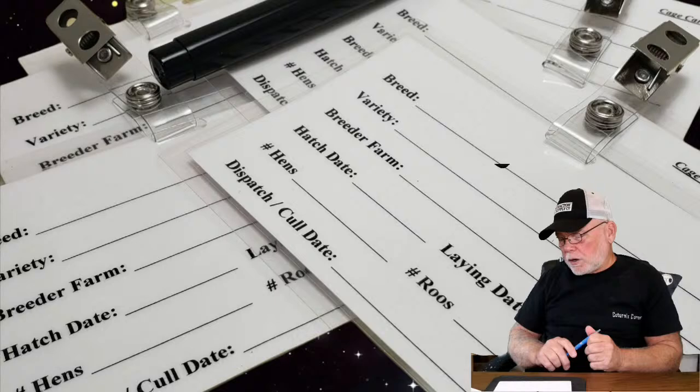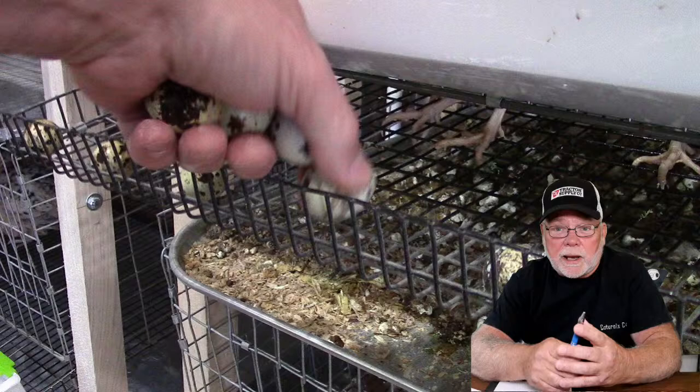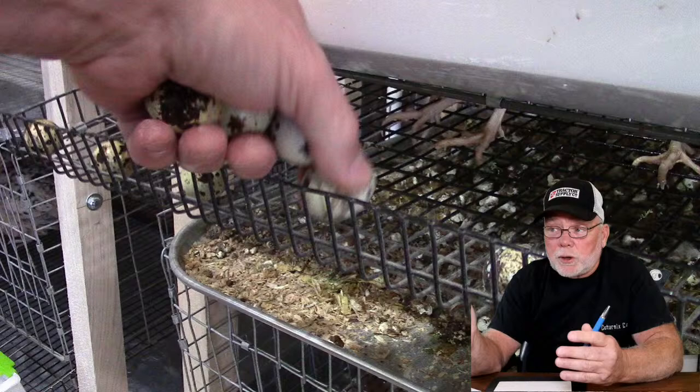But anyhow, we get to our whole end goal of this thing. We started out in this series ordering hatching eggs and then incubating them, brooding them, growing them out, and now we're into breeding, and our end goal is obviously producing eggs to either produce more birds or grow up birds to produce meat.